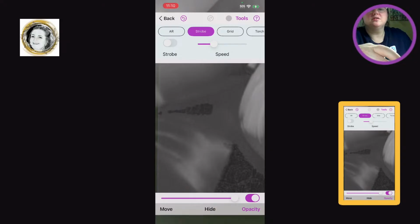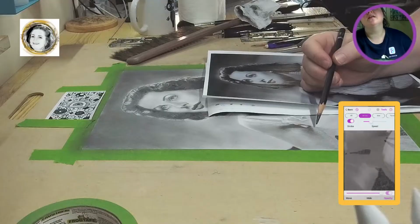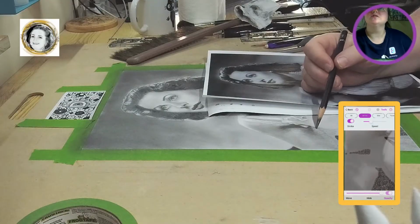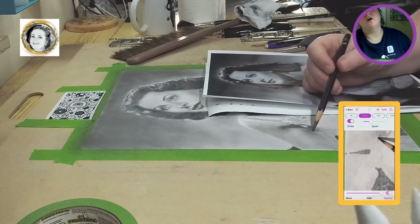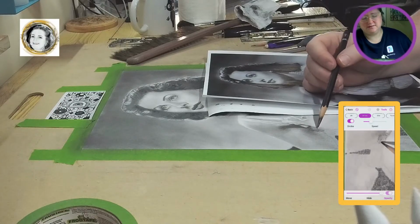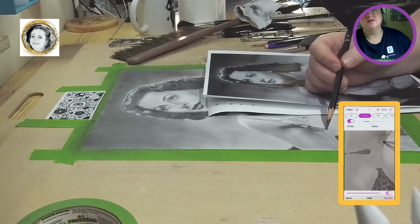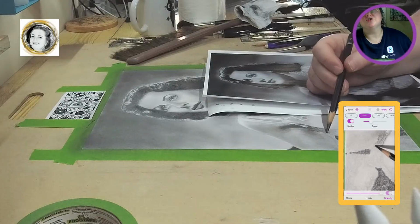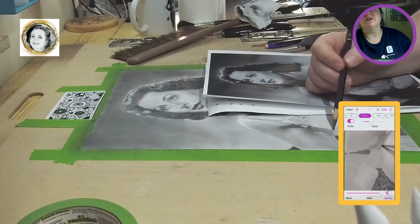So now we're going to turn on the strobe again, turn up the opacity, and I'm going to go straight into the 14B pencil and then just fill in those really dark areas. I'm going to try to avoid the arm except for right where the armpit is, but I am going to fill that in, all those really dark areas. Doing circular motions and light pressure as of right now. We can add a little bit more later.